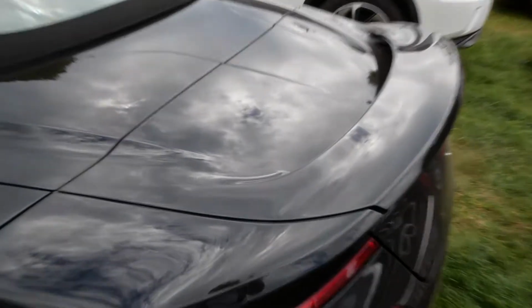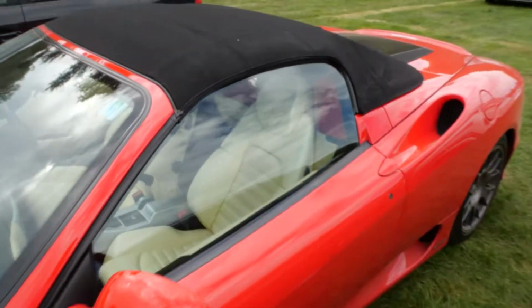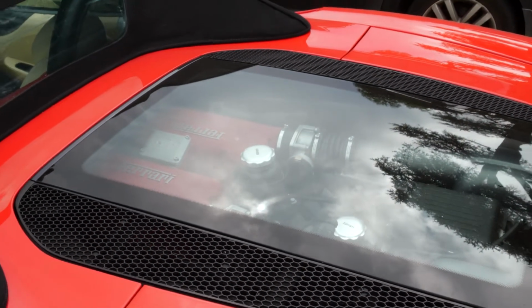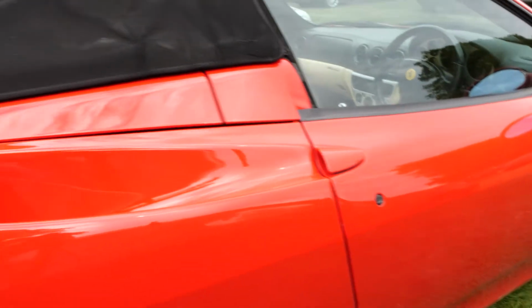Problem with parking a car at Goodwood though is that the paint gets absolutely covered with dust. That's what I'm talking about. 360 Modena, classic Ferrari red with a cream leather interior, and the display cabinet back, which Ferrari are so renowned for putting on their cars. And of course this is actually the Spider model as well, so very, very nice. Lovely little dainty door handle there, which actually forms part of the engine air intake.